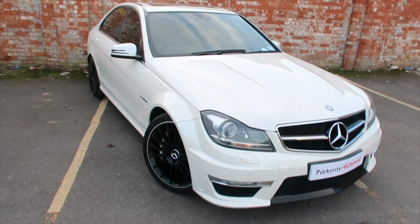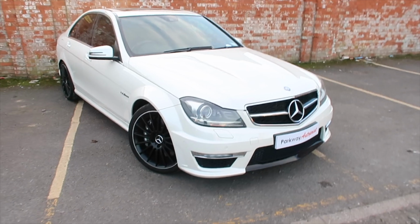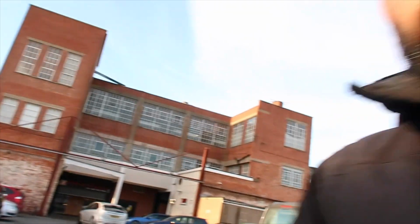So for the price bracket, you're looking at roughly around 25,000. Well, within 20,000 to 25,000, you will be able to pick up a saloon version. The coupes tend to cost a lot more because you don't get as many of them on the road. The coupe, you're probably looking to pay about 25,000 plus onwards. However, the coupe does look immaculate. This thing is a beauty though, let's be honest.